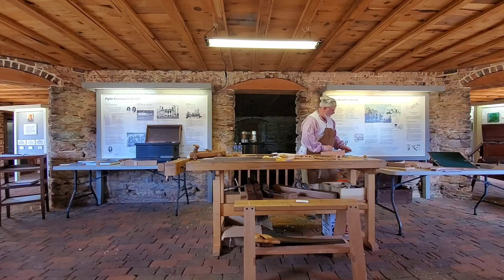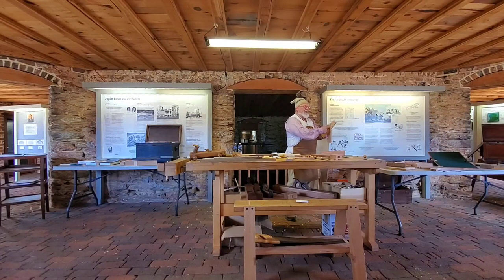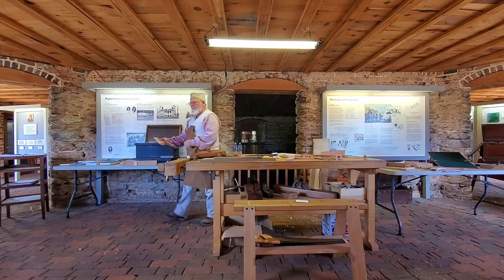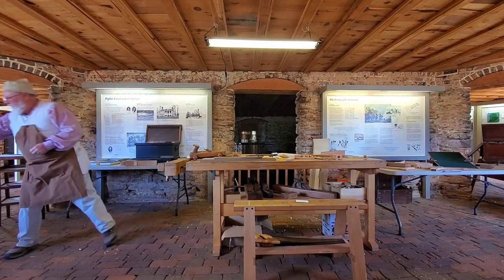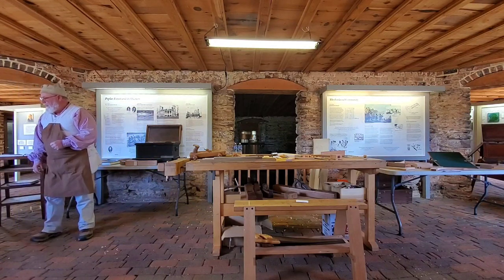Then all you need to worry about with this joint is what keeps it from coming apart. Where are we at? There it is. And so a peg through there will keep it from moving. So that is a joint that I've seen used in rafter framing. Is there a proportion you use to come up with this?